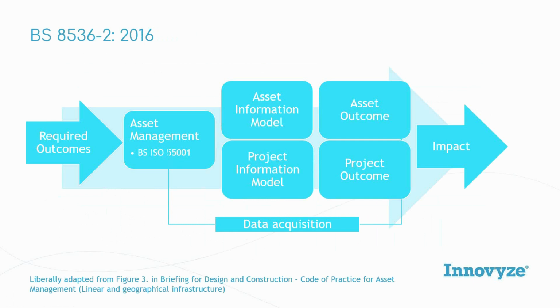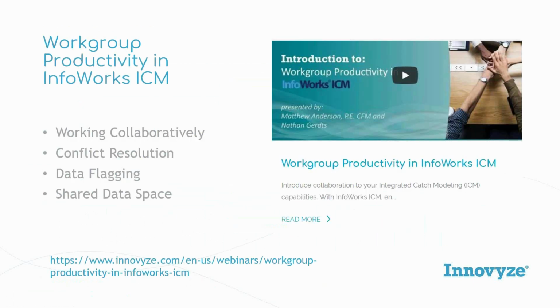And a great example, really, is our workgroup functionality, right? InfoWorks ICM, well, it has a sister product called Info Asset Manager. Info Asset Manager is the asset management data repository piece, right? That InfoWorks ICM can very easily step up onto and work with that data.